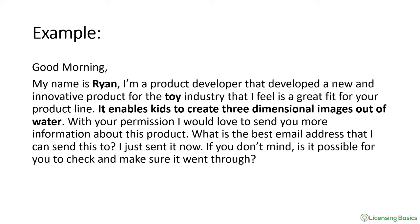So here's the actual example with me filling in the blanks. Good morning. My name is Ryan. I'm a product developer that developed a new and innovative product for the toy industry that I feel is a great fit for your product line. It enables kids to create three-dimensional images out of water. With your permission, I would love to send you more information about this product. What is the best email address that I can send this to? I can send it now. I just sent it now. If you don't mind, is it possible for you to check and make sure it went through?